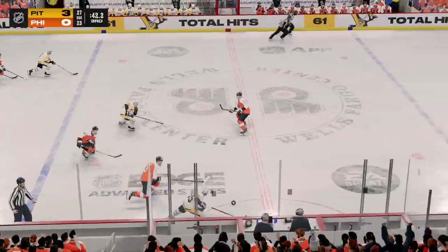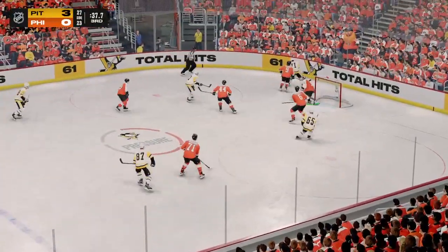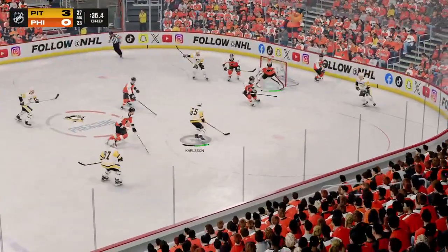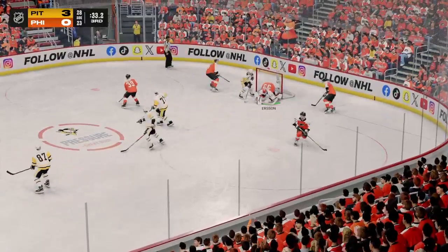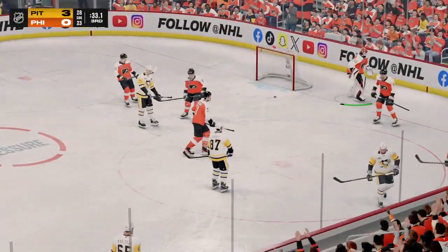The Penguins scoop it up along the boards. Look at this. They've got some bodies here on the attack. Taken along the wall by Malkin. Takes a shot. And there's a glove save on the play. Goaltender hangs on for the whistle.